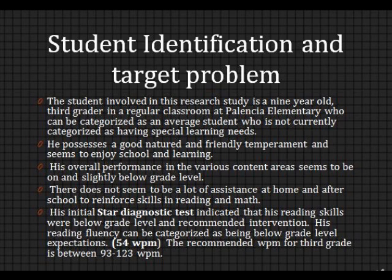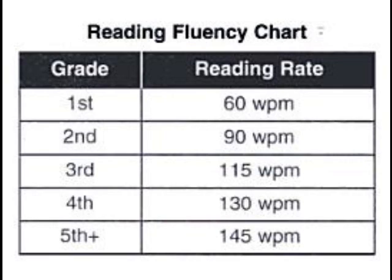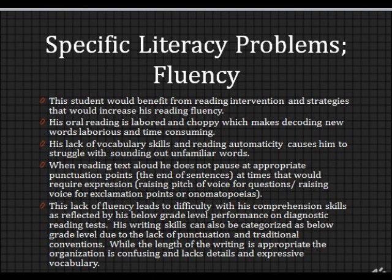There does not seem to be a lot of assistance at home and after school to reinforce his skills in reading and math. His initial STAR diagnostic test indicated that his reading skills were below grade level and recommended intervention. His reading fluency can be categorized as below grade level expectations at 54 words per minute. The recommended words per minute for third grade is between 93 and 123 words per minute. The specific literacy problem that was being targeted was fluency.